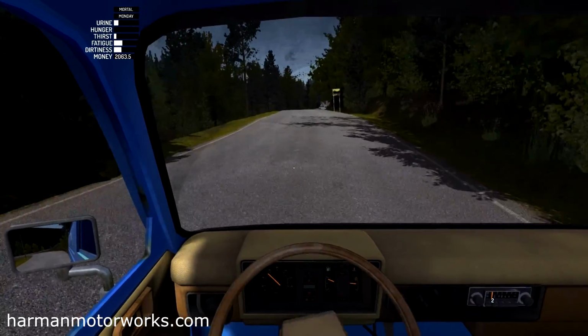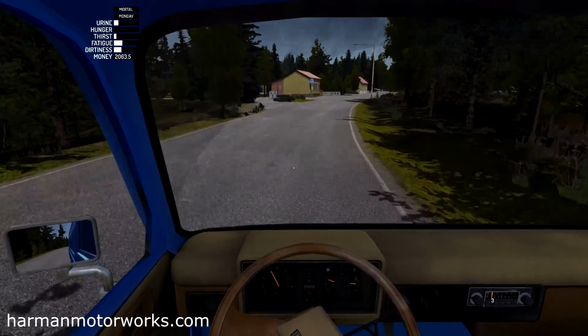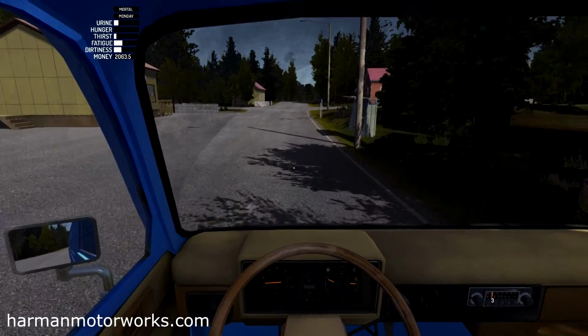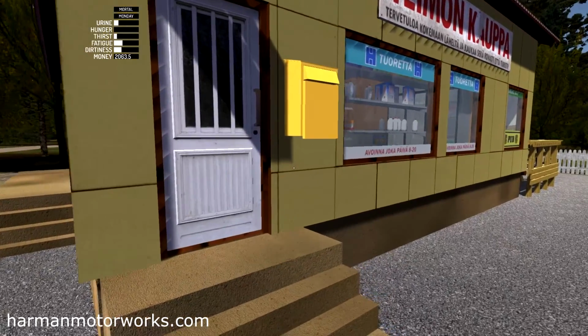Alright, so you basically just hang a right, and up here you've got the store. So here we go on the left, and there's some fuel pumps there which we can use to fill our canisters also. Okay, so here we are at the store. We'll go in and do some shopping first, and then we'll fill up our canisters and then leave.